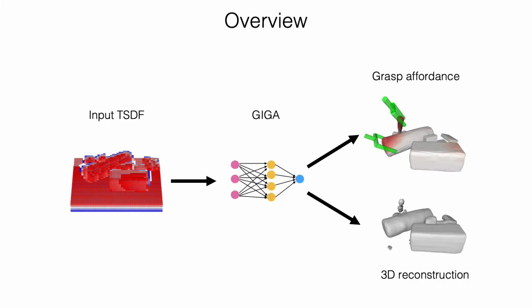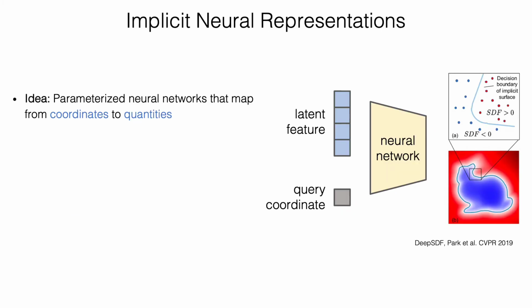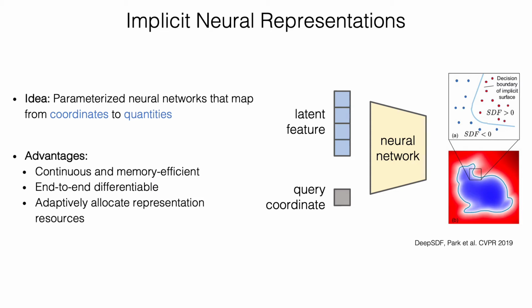In this paper, we exploit the synergies between affordance and geometry and propose to jointly learn grasp prediction and 3D reconstruction. The first thing we need to do is to find a unified representation for grasp affordance and 3D geometry. Inspired by recent progress in the 3D vision community, we use implicit neural representations. Implicit neural representations are neural networks that map from 3D coordinates to quantities at the points. The quantities can be occupancy, signed distance function, and so on. Implicit neural representations are continuous and differentiable and can adaptively allocate computation.